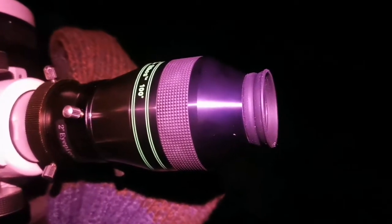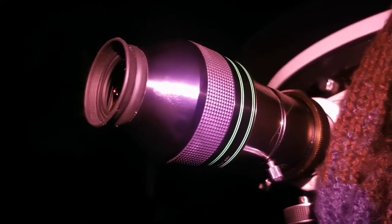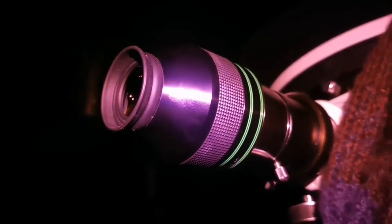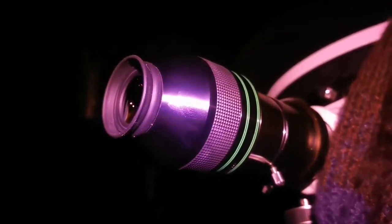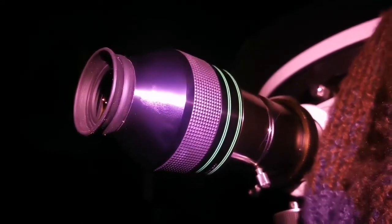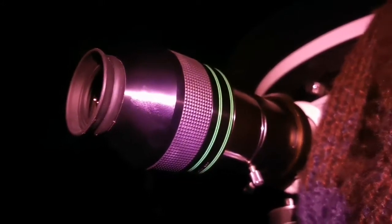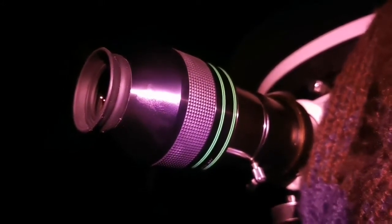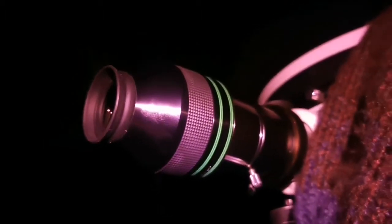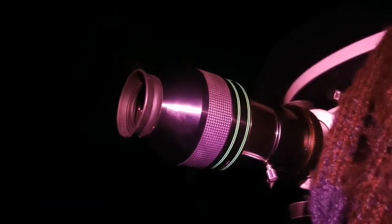Let's just go for another target. Now I'm using again the same eyepiece, Televue Ethos 21mm, looking at the double cluster Chi and h Persei. One of the double cluster parts has a series of stars which look slightly like an octopus, or you can say like the Egyptian symbol, like a tie. And I can see a lot of stars in that asterism.